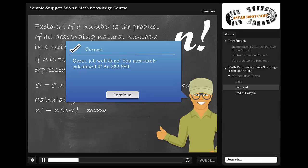Great job! Well done! You accurately calculated 9 factorial as 362,880.